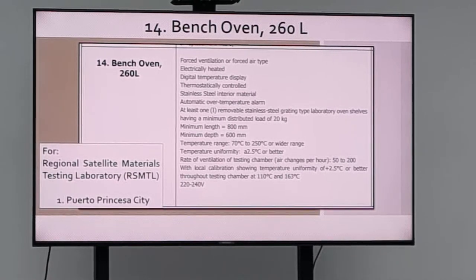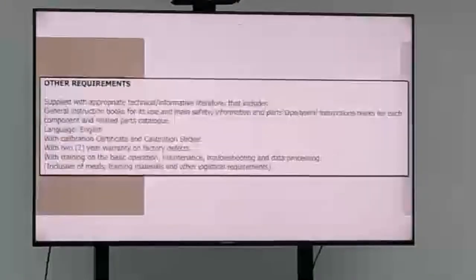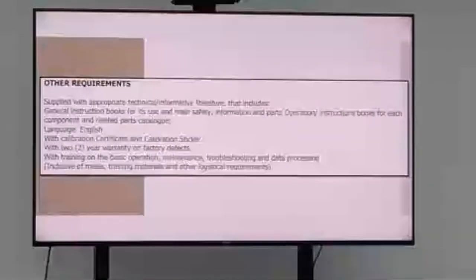Temperature uniformity 2.5 degrees Celsius or better. Yung rate of ventilation niya, and ito po with local calibration showing temperature uniformity of 2.5 degrees Celsius or better. So lahat ng equipment natin, hindi po na. And ito po other requirements as well.